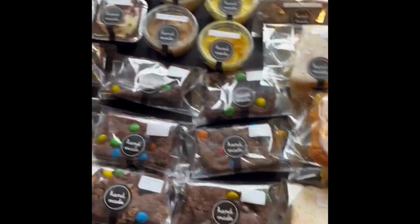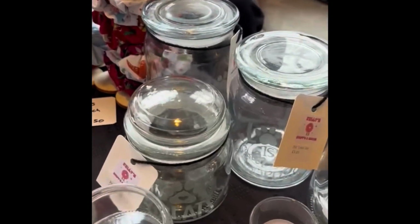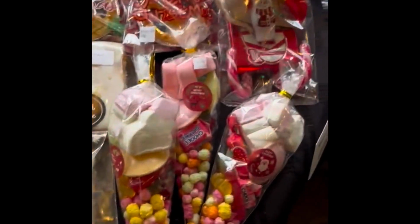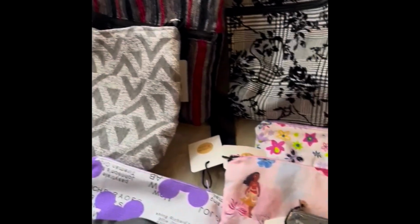M&M brownies, lemon slices, cheesecakes. All my little handmade things, little candle jars, scrunchies. My little treat jars for doggies and Vars. I got my sweet cones and my Santa sleighs. They sold really, really well as well. And then over here, I've got all my tea towels and my little bags that I sewed, my headbands. And then just at the back, I've got all my handbags.